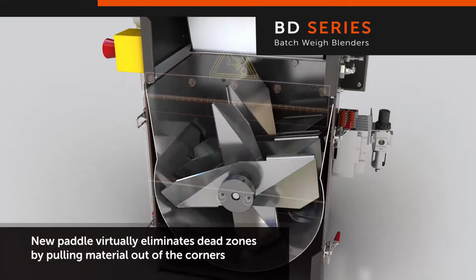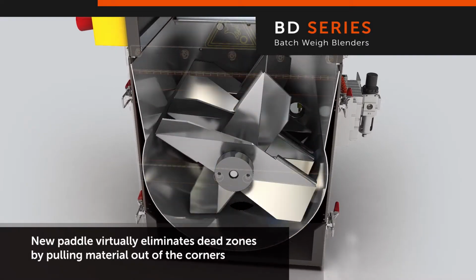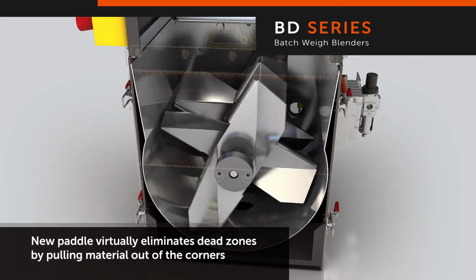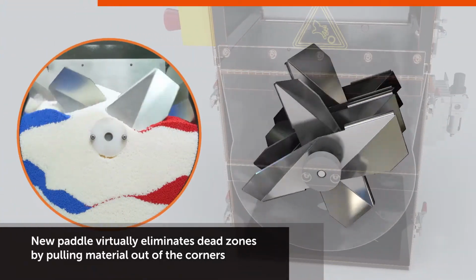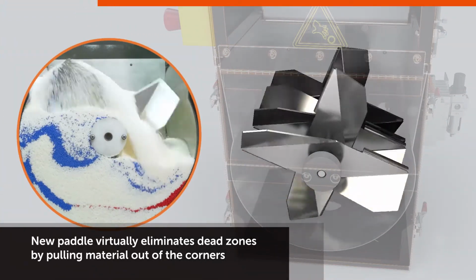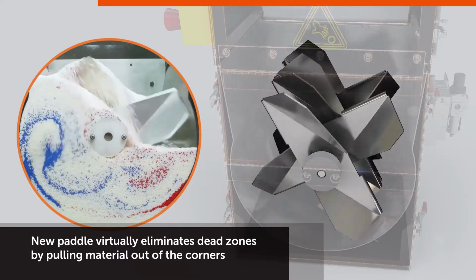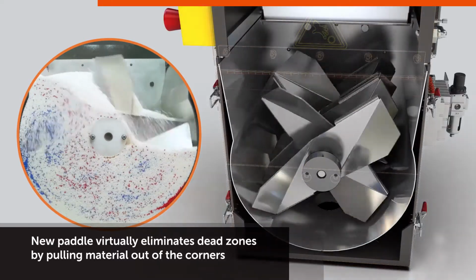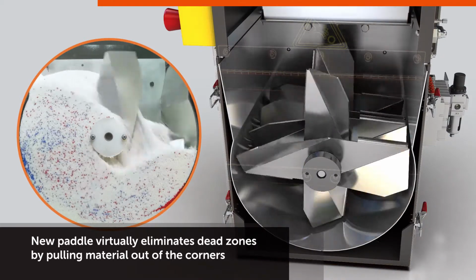Stirling's new paddle design has 6 fan-shaped blades, featuring proprietary geometry that pulls material from the corners, virtually eliminating dead zones. Extensive testing and validation has proven that the new paddle design delivers uninhibited material flow throughout the mixing chamber, providing unmatched mixing performance.